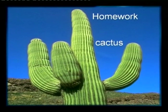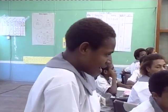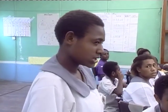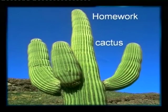Where do you think this cactus plant is found, and why do you think it lives there? Christina. Thank you, Christina. In the desert. All right, why do you think it lives there? Because it doesn't need plenty of water. Okay, it doesn't need a lot of water. That is why it grows in the desert. Any other answers? Nora?